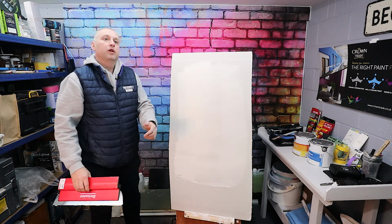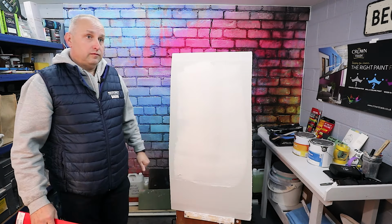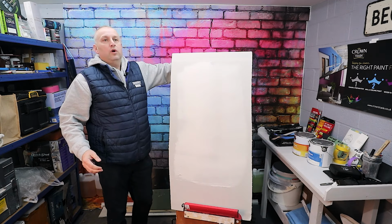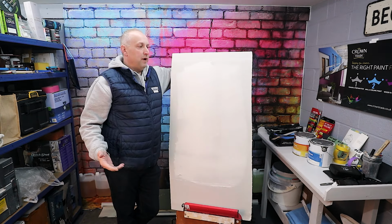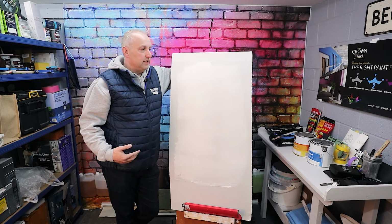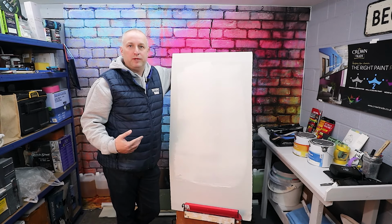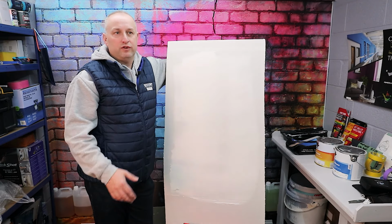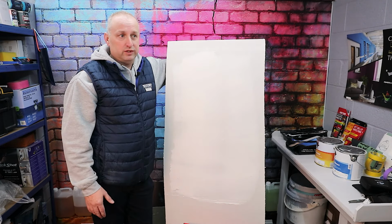And where do you use this product then? We say it's for the decorator on bad walls, skimming over Artex surfaces. One of my favourite quotes for this is it's where the job is bad enough to call a plasterer, but not big enough to call a plasterer. So you'll have got 101 examples of where you could use this.